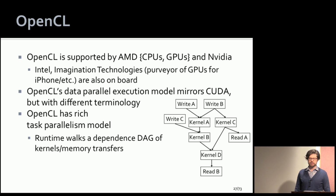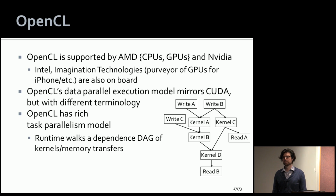So OpenCL. Question? Oh yeah. Just to point out, your memory hierarchy is not the usual one where it gets smaller as you go up. It's kind of reversed there, isn't it? Between registers and shared. It is. We covered that before you came in. Okay.